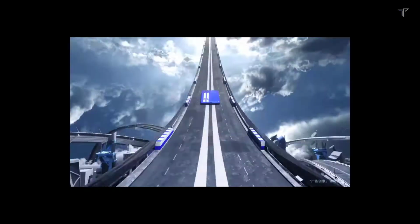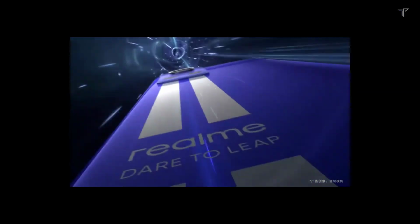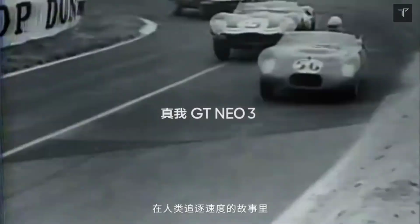Now, talking about the Realme GT Neo 3T price, the smartphone is expected to be launched at a price of under 30,000 rupees, which right now is the standard for the Snapdragon 870 smartphones.